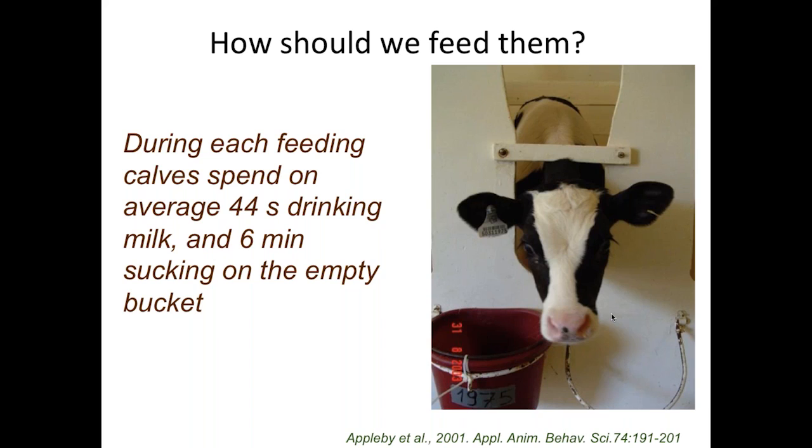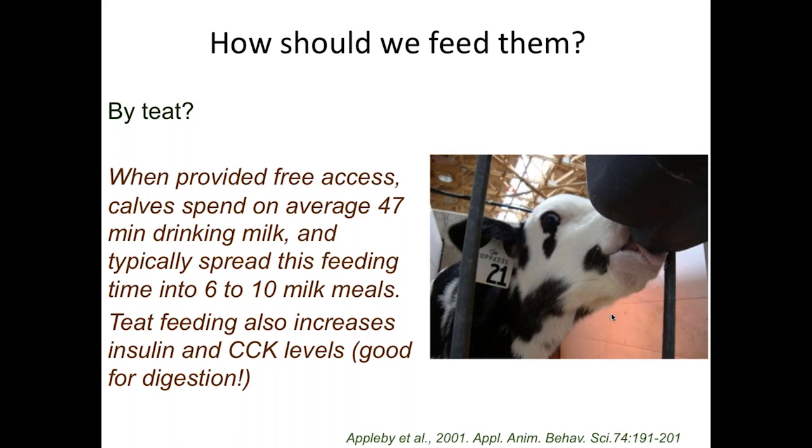We individually housed. So when you look at a calf that sucks from a nipple, what do we see it do? When it's given access to milk by a teat, it sucks on the teat about 47 minutes, provided that it has enough milk. When we give them ad libitum milk, similarly, they suck for about 47 minutes, and they spread that feeding time into about 6 to 10 milk meals. And you may not have seen this, but we've actually looked at what happens when calves suck from their mums. They suck about 47 minutes a day, and they typically spread that into about 6 to 10 milk meals a day. So in the intensive environment, I can mimic what it does on its mother by just giving it access to a nipple bottle and lots of milk.